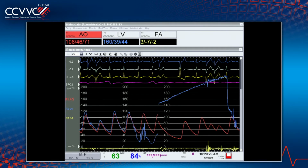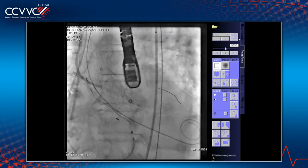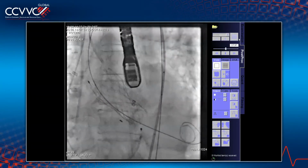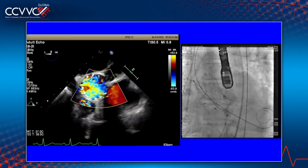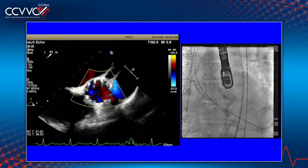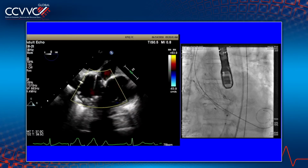What Anu was trying to do is make sure there's enough time, because a lot of times the valve can jump up with the balloon if you stop the pacing prematurely. So the idea was a longer duration of pacing when you're post-dilating, to make sure the valve doesn't jump up. You've got to wait for the balloon to completely deflate. Otherwise, the valve will pop out on you.